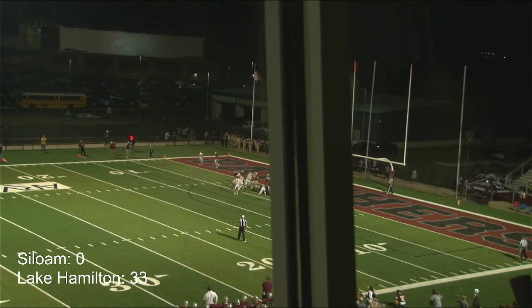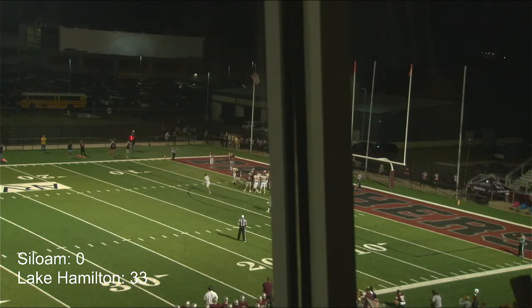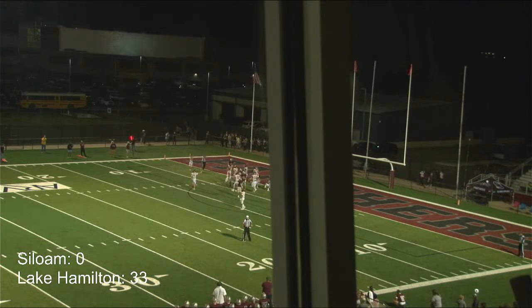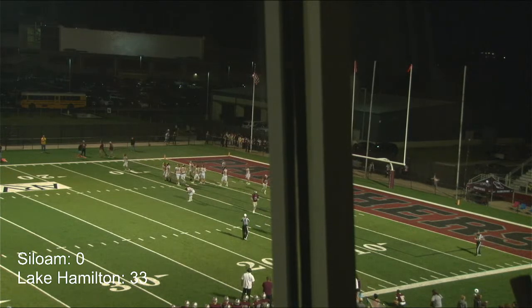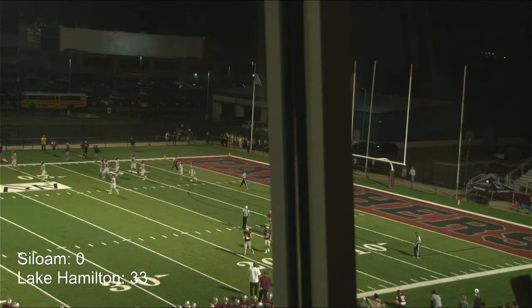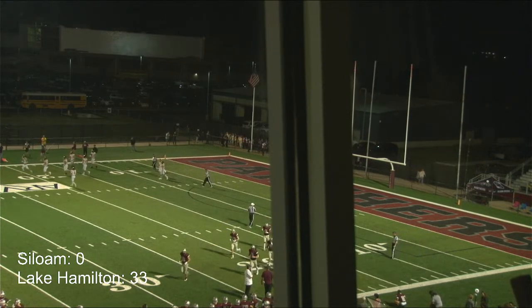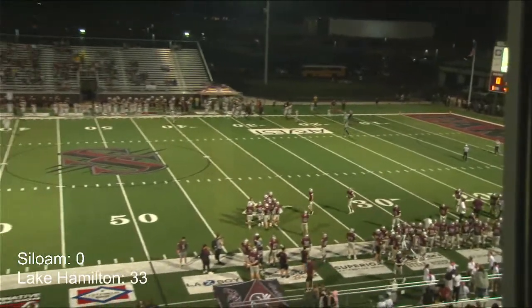They're going for 2 here for reasons unknown. And they did not get it. So that's good. Oh, they were trying to get to the mercy rule, weren't they? Yeah, they wanted that 35-0 lead, but just shy of the end zone. Nice job on the defense there, keeping them out of the end zone for the 2-point conversion.